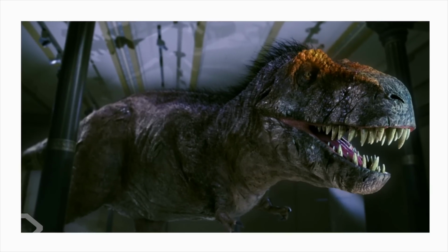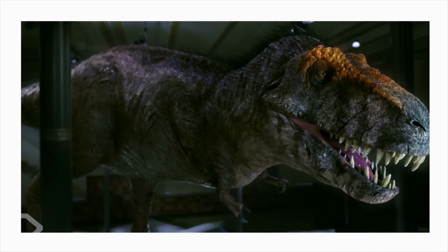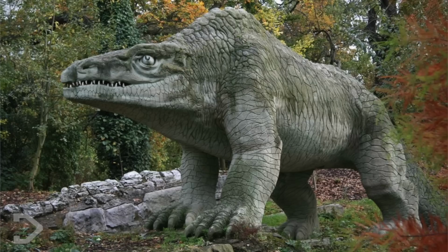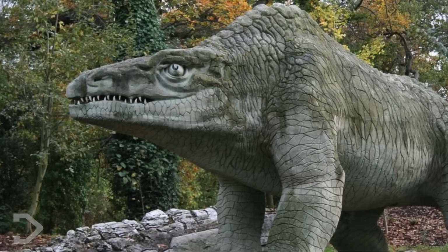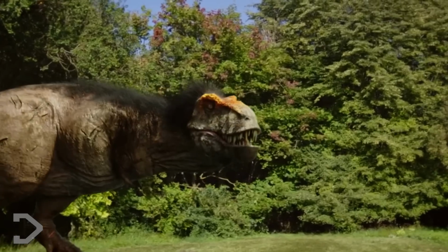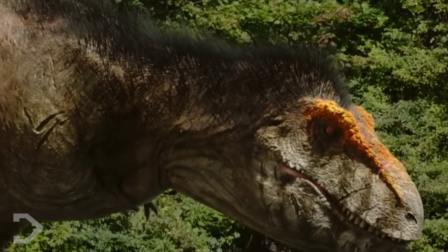So, there you have it, an estimation of what the T-Rex would have looked like thanks to years of scientific research. We've certainly come a long way since we first discovered the dinosaurs. It might not be the naked lizard we expected from Jurassic Park, but I personally find it terrifying.